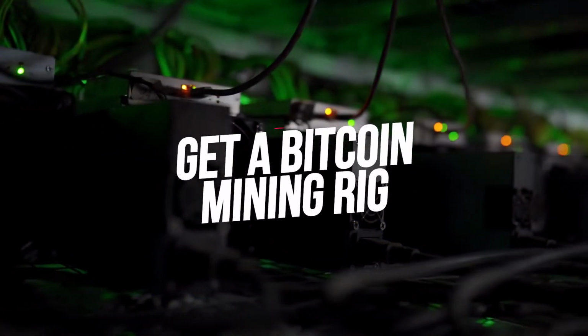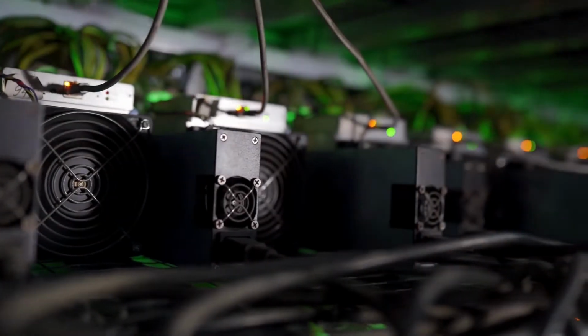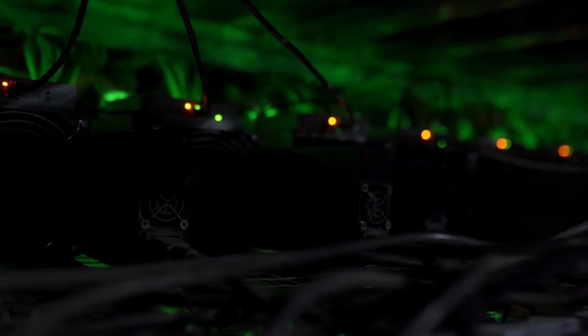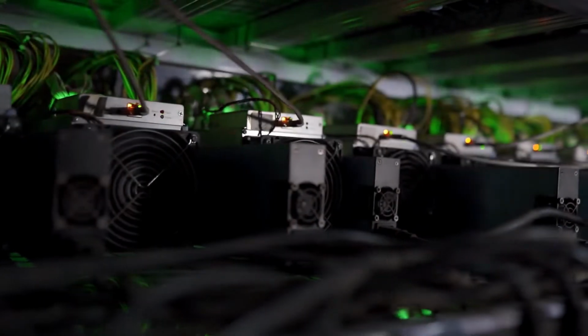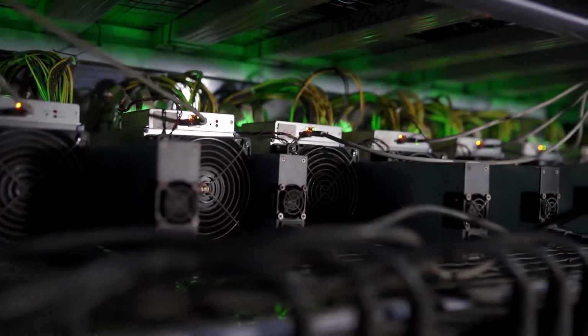Number 1. Get a Bitcoin mining rig. To begin mining, you must first acquire a mining rig. While the miners in the early days of Bitcoin used ordinary personal computers and later graphics cards, you would not be able to obtain any Bitcoin using these devices today.